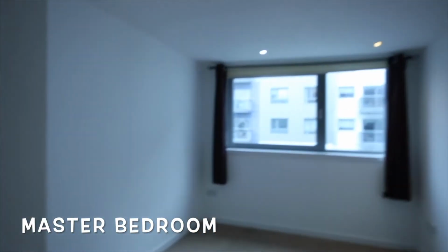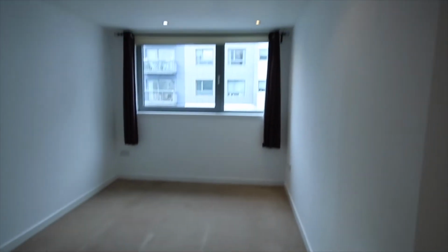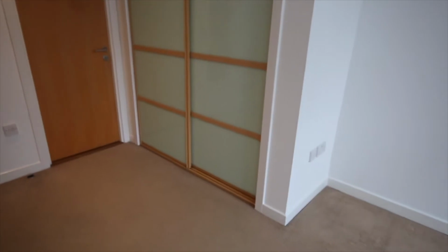Following on the left hand side, we come to the master bedroom. It's a big double bedroom. Big windows at the end to let in lots of light. And double wardrobes as well. Double built-in wardrobes.